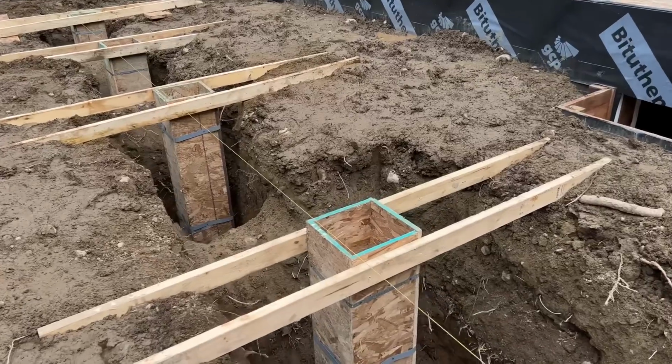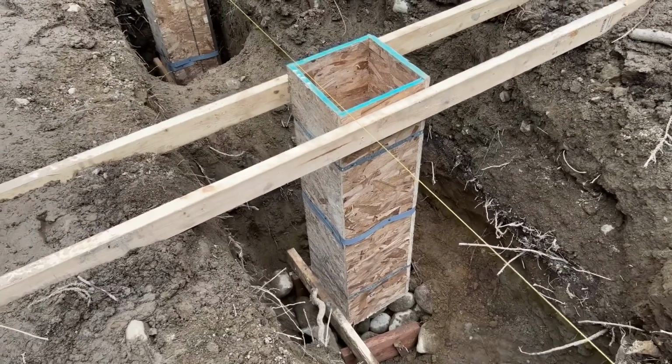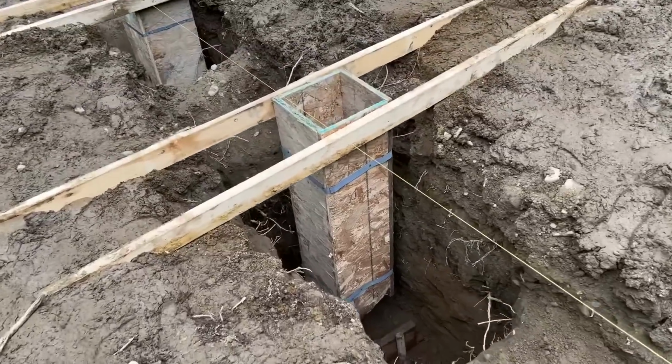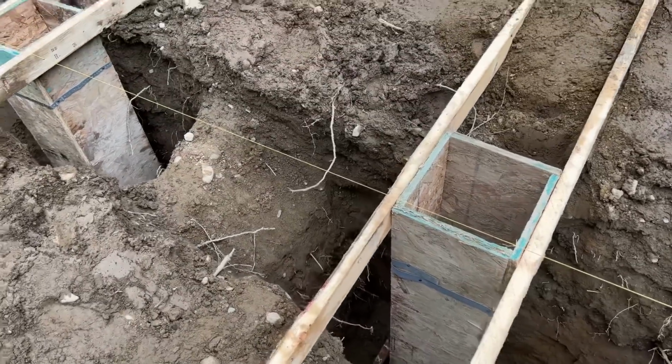So basically these things are just pretty much suspended in midair, kind of tied in a little bit, and I'm just going to pour down in there, and the base is just kind of what it is. It's going to be 18 inches square, roughly.